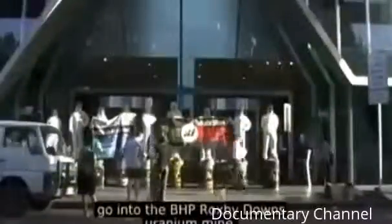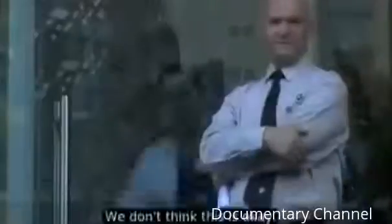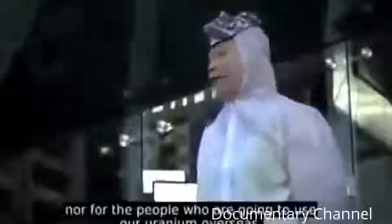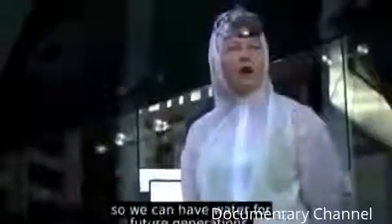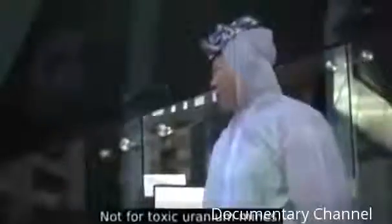Goes into the BHP Roxby Downs uranium mine. We don't think this is okay, and we're happy to stand up in silly suits on waste barrels, be late for work, and hang around here, because we don't think it's good enough for Australians. It's not good enough for the people who are going to use our uranium overseas. We're all on one planet, and we need to conserve our water across the world so we can have water for future generations, not for toxic uranium mines.